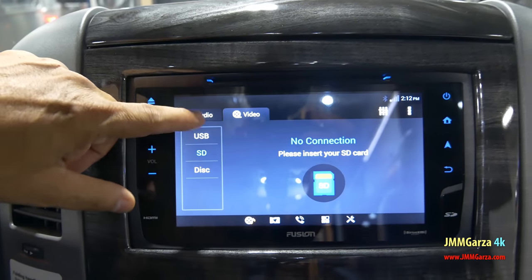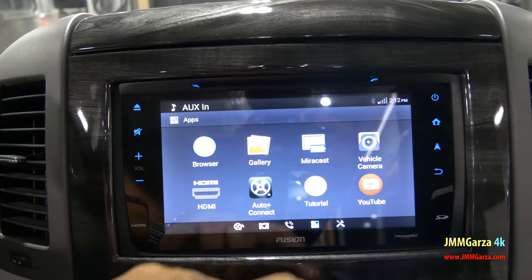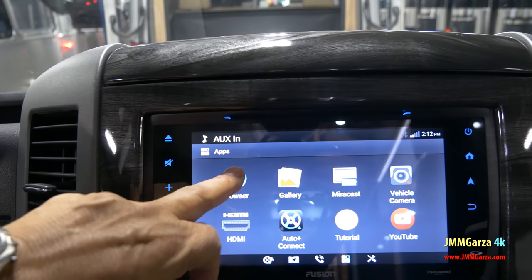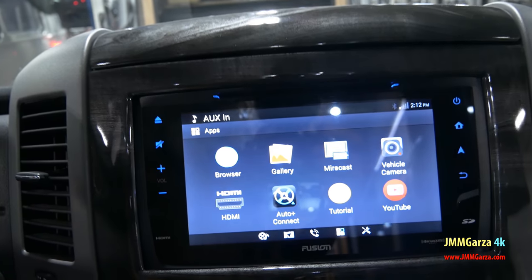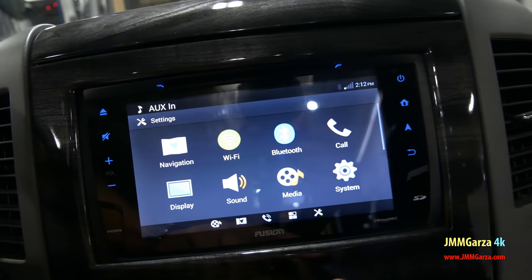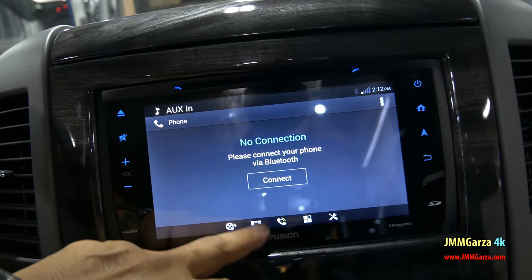Again, I suggest you get the brochure. There's so many different things, so many bells and whistles. I tried turning on the browser, but it said, no way, Jose, this thing is not connected. You cannot connect to the internet at this time. So I'm going through the different buttons right here.